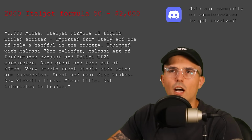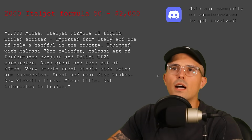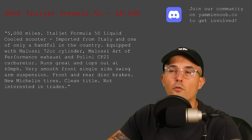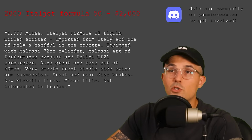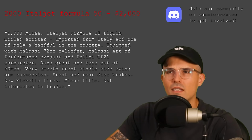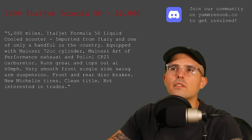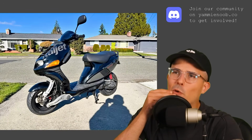Keep it moving. All right, here's an oddball one. 2000 Italjet Formula 50, $2,000. 5,000 miles, liquid-cooled scooter imported from Italy and one of a handful in the country. Equipped with Malossi 72cc cylinder, Malossi Art of Performance exhaust, and Polini CP21 carburetor, runs great and tops out at 60 miles an hour. I want to point that out to you guys. A 2-stroke 72cc little scooter going 60 miles an hour? Wild. Very smooth front single-side swing arm suspension, front and rear disc brakes, new Michelin tires, clean title, not interested in trade. $2,000.